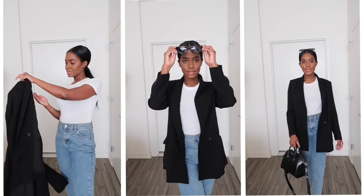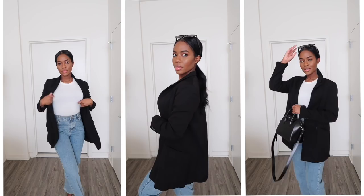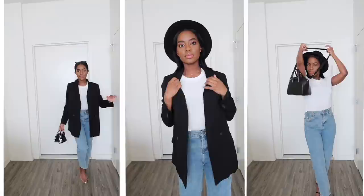This is me adding a blazer as well as a pair of sunglasses and my Givenchy bag. This is just such a chic, casual look. It looks really put together and is such an easy outfit, to be honest. I love this look. It's my go-to whenever I don't know what to wear. Easy. For a nighttime look, simply take off the sneakers and throw on a pair of black sandal heels, and there you have it. An evening look, easy.